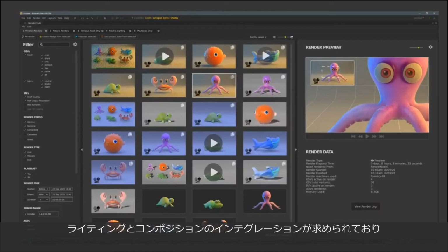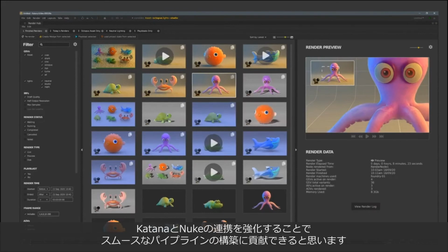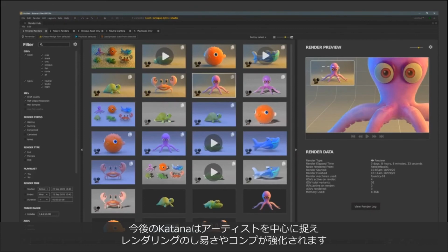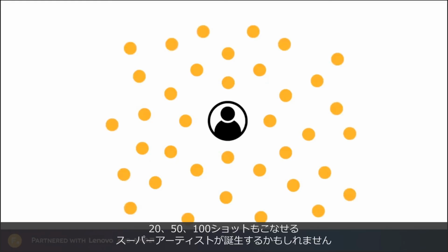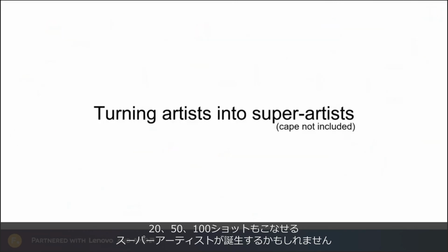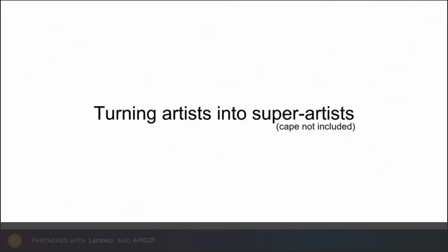With so many exciting projects that our clients have been working on needing a tight integration between lighting and compositing, it would be great to help couple Katana and Nuke more tightly and reduce any pipeline friction. So, in future versions of Katana, an artist will be at the centre of a new infrastructure that empowers them to render and comp 25, 50, maybe even 100 shots, turning our artists into super artists.